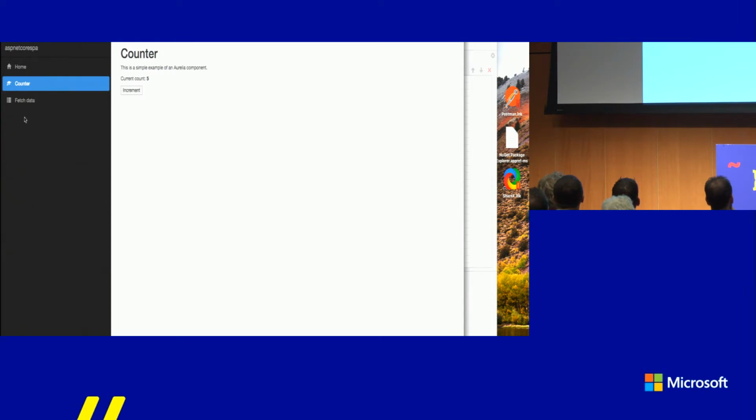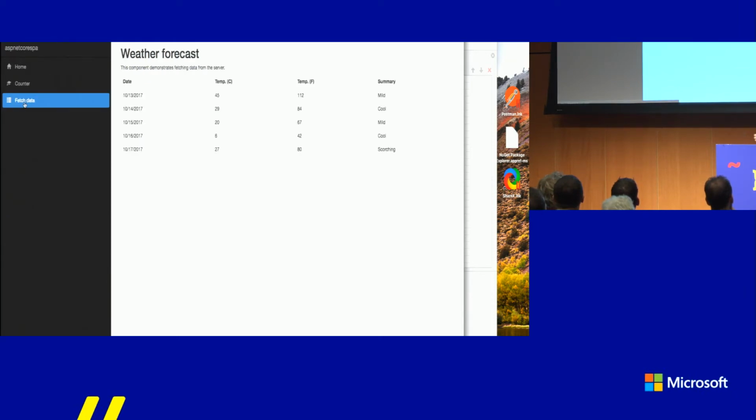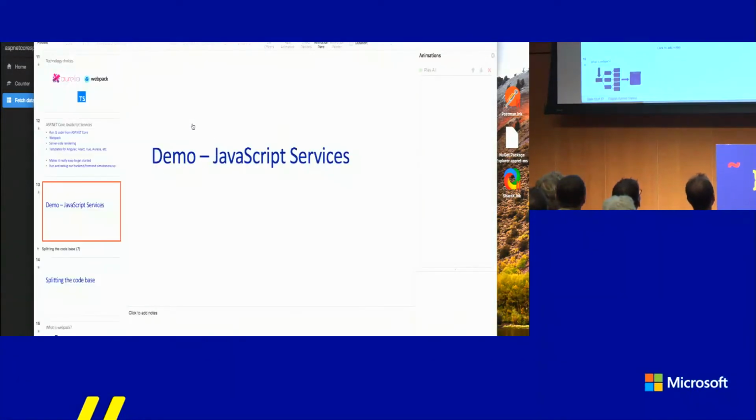And if I go here to fetch data, this is actually calling into an API that's already created for me by the template again. So that's calling into an API in the backend in my ASP.NET Core server. So this is really easy to get started. If you've never done any modern stack JavaScript development, this is pretty cool because you don't have to worry about a lot of the details going on here. Of course, at some point you will have to deal with that anyway.